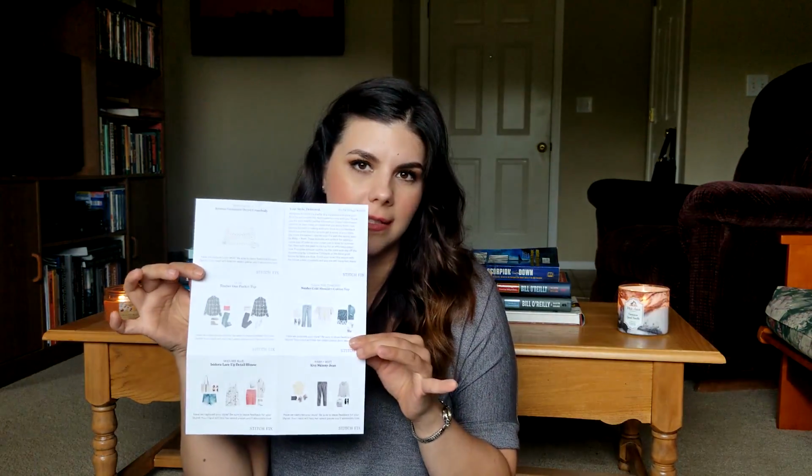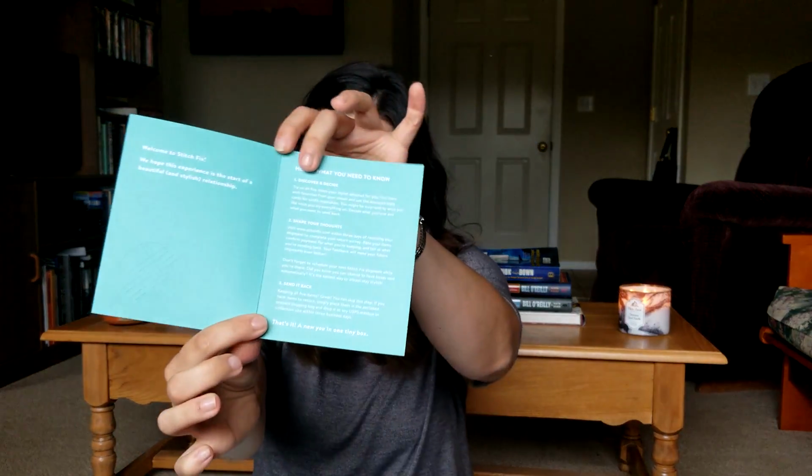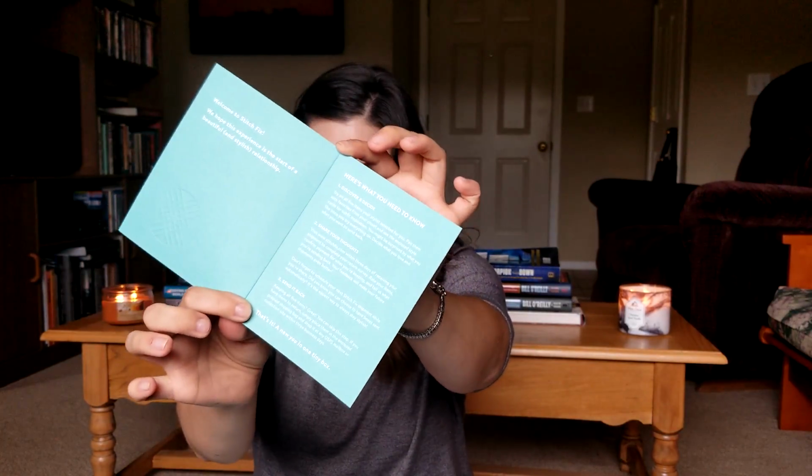I love how there is kind of a rhyme and reason to everything that she sent me and picked out for me. So let's see. Then there's this card in here that explains exactly what you need to do once you figure out what you want to keep and what you want to send back.